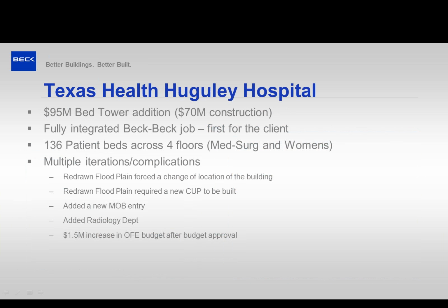And then the project I'm currently working on is the Texas Health Hughley Hospital. This is a $95 million bed tower addition, and $70 million of that is construction. Again, it is a Beck integrated project. It's the first for this client, so we're doing our best to make sure that we make it a good experience for them. This one has 136 patient beds across 4 floors, and then we've got a shelf floor and then a ground floor outpatient suite.